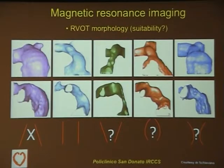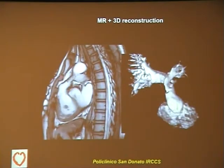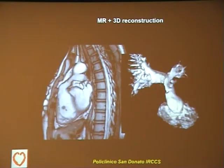The preoperative assessment, basically obtained by MRI, is of crucial importance. Of course, we have a large variety of right ventricular outflow tract morphologies, and not all are suitable for stent implantation. We have to have a conduit where we can place a stent which remains stable and will allow later on to put a valve in.